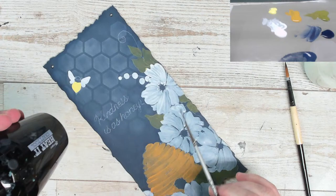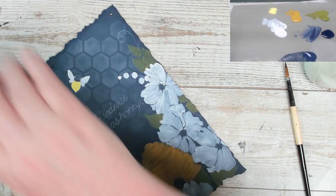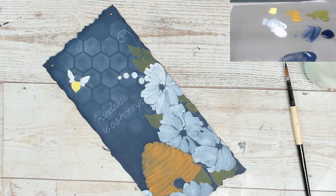And we're going to use a little bit of Orange Flame, which is my favorite orange. And I've been experimenting with some of the new colors, and I'm in love with Tea Berry. Love that color.